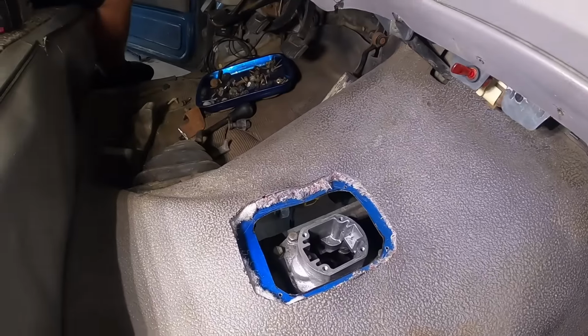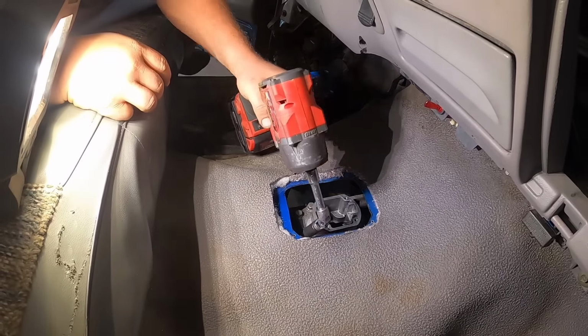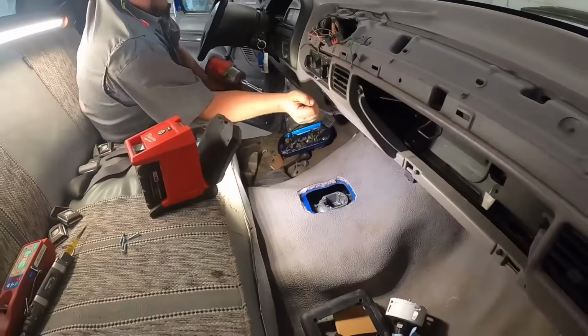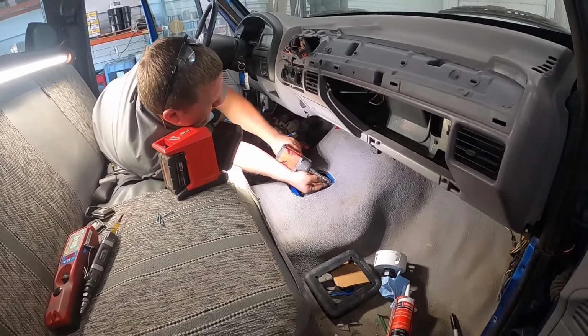All right, getting the top of the tranny bolted in there. Hopefully it all fits and goes up in there. We don't know. Kevin's going to tighten her up there. We'll lose some parts on top of the transmission. Okay. We get that on there, then we'll raise the truck up.